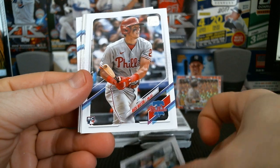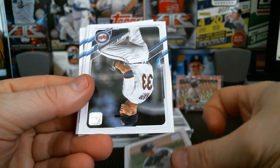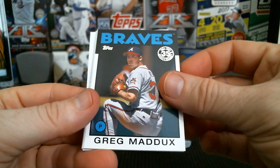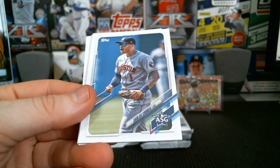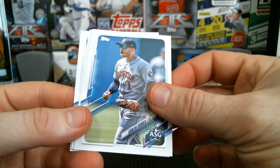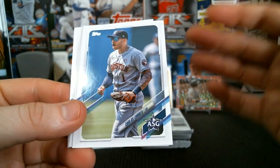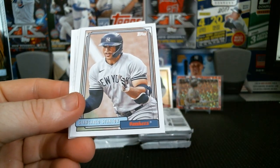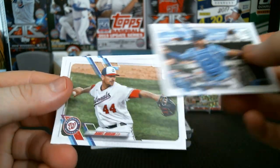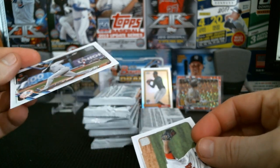Ty France, Nick Maton, Chad Green, J.A. Happ, and Greg Maddux from our Bravos. Carlos Correa. Speaking of him, a lot of people think him and Verlander are both going to go back to Detroit to be with A.J. Hinch. Definitely a possibility. Giancarlo Stanton, 93. Cam Gallagher. Daniel Hudson. And Aaron Hicks.